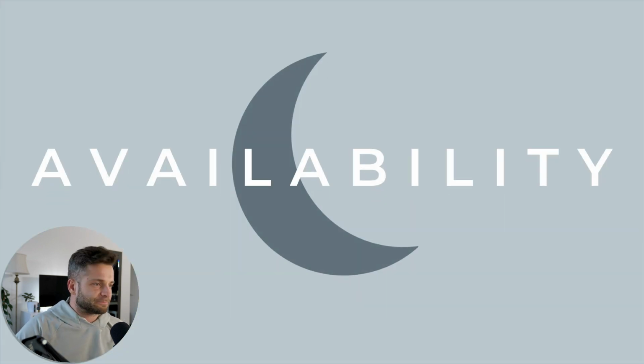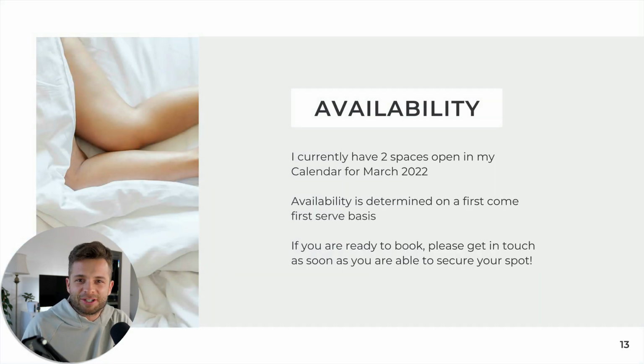So finally, availability. This is the last component of a pitch deck, which you don't necessarily have to do, but you always want to create some kind of scarcity, some kind of urgency, some kind of reason to buy now. So in this case, I currently have 2 spaces open in my calendar in March 2022. So I'm saying, okay, you want this result. I have availability this month, but I only have 2 slots available. Now, availability is determined on a first come, first served basis. And if you're ready to book, please get in touch as soon as you are able to secure your spot.